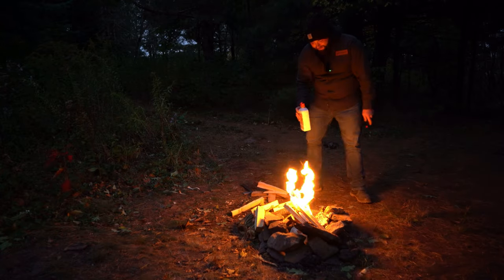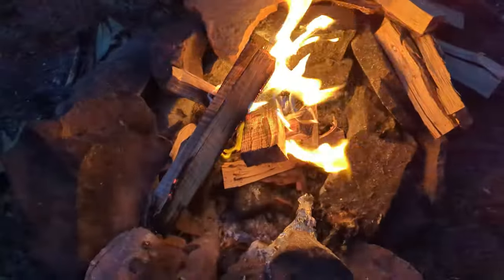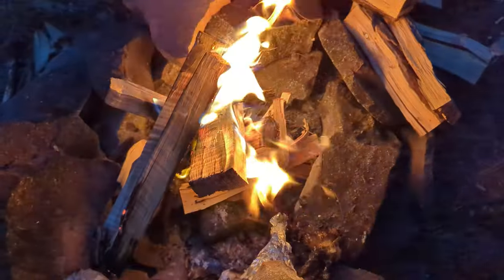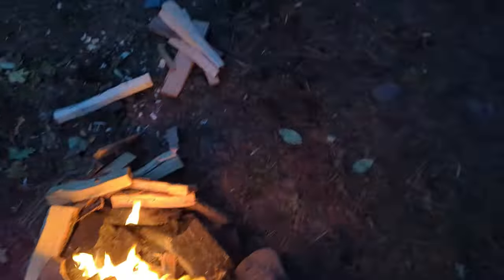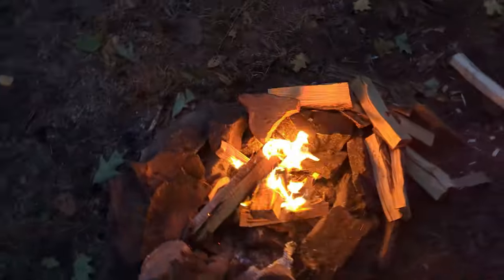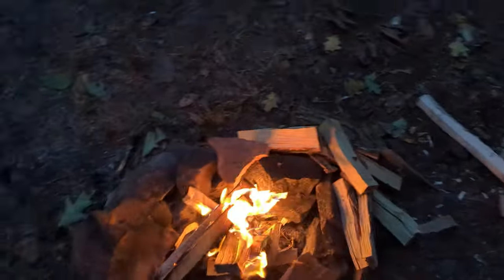Like an adult. Now that you have a nice fire going, you can warm those hands up that are cold, right? Don't make a too big fire. You don't want to be a guy who catches the woods on fire. So I just like to do little ones like this, just to warm me up a little bit.